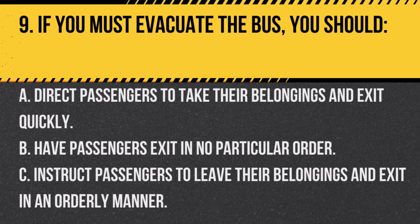Question 9. If you must evacuate the bus, you should: A. Direct passengers to take their belongings and exit quickly. B. Have passengers exit in no particular order. C. Instruct passengers to leave their belongings and exit in an orderly manner. Answer: C. Instruct passengers to leave their belongings and exit in an orderly manner.